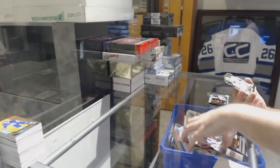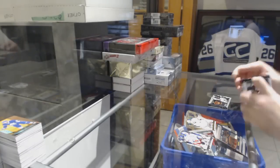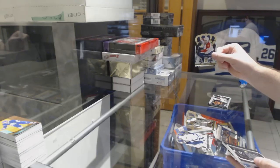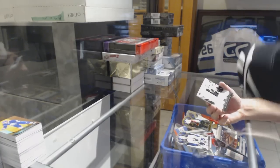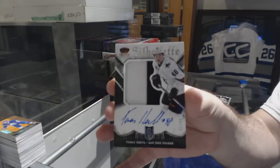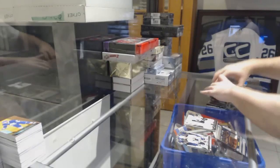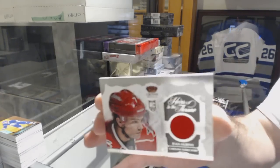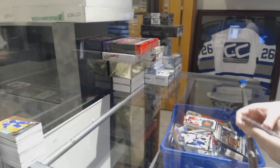We've got a rookie auto to $4.99 for the San Jose Sharks, Matt Tennyson. Drunk with history. We've got a gold rookie of Eric Salek for the Panthers. And for the San Jose Sharks, number 299, silhouette jersey auto, Tomáš Hertl. We've got for the Carolina Hurricanes, heir to the throne, Ryan Murphy. Well, let's try to break this down realistically.